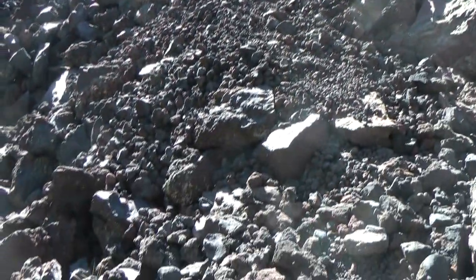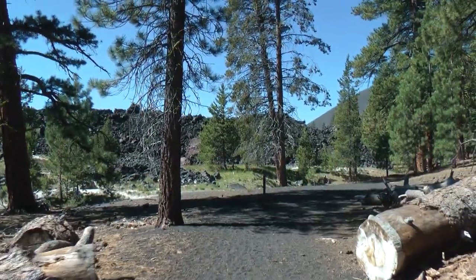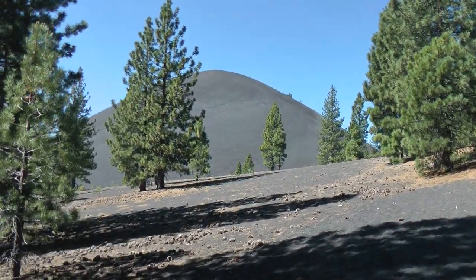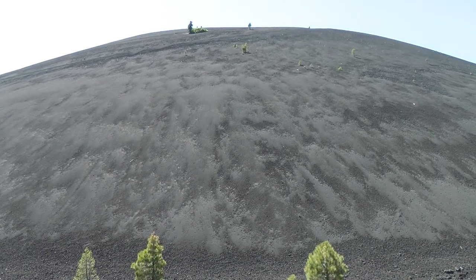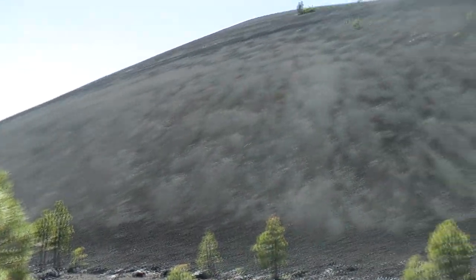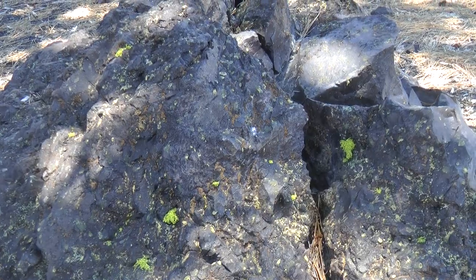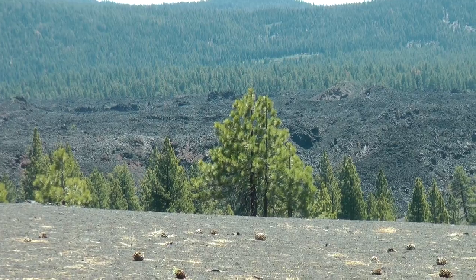Wow. I'm seeing the outline of a cinder cone up ahead of me. This thing is massive. This rock is all lava, created, blasted out, cooled off.